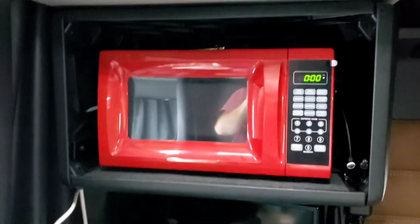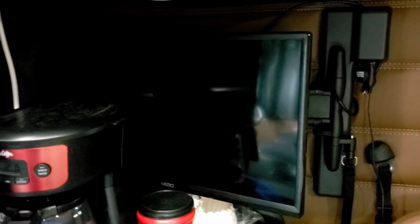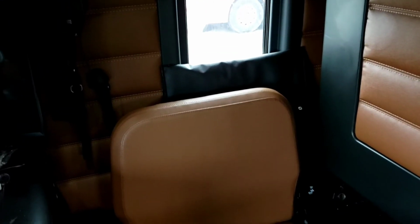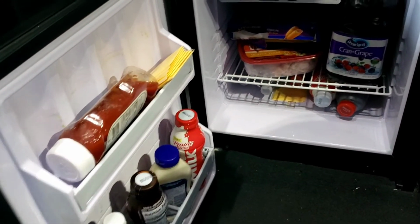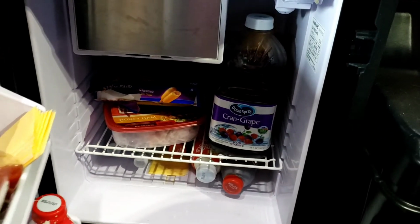You come down, you can kind of see my microwave there. Underneath that is my coffee maker, my TV. It actually comes out, and it can be adjusted, so when you're sitting back here in the sleeper area, you can watch TV. Below that, there's a drawer. I just keep my utensils in there, and some drink packets, lemonade. And underneath that is the refrigerator. So it ain't super big, but I mean, it works. There's a little freezer compartment there, so it does good for me.